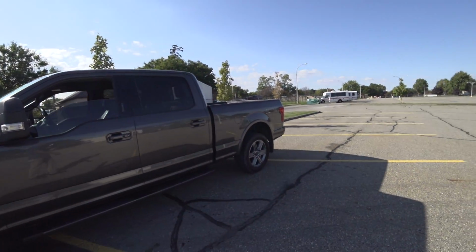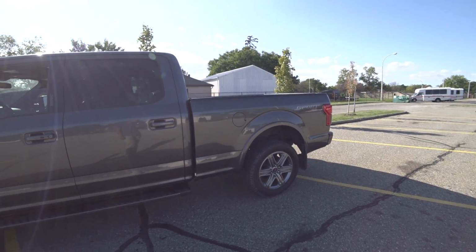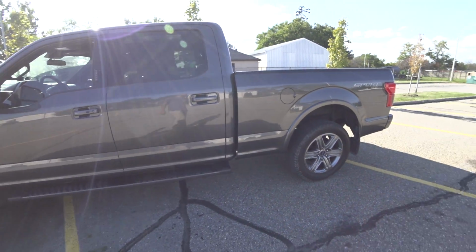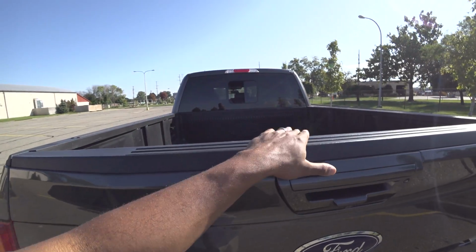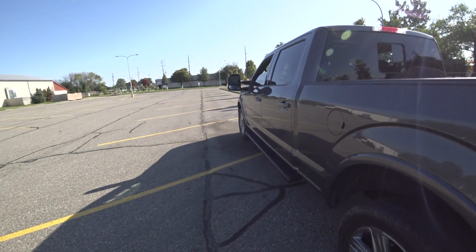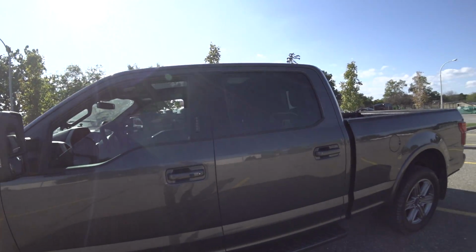We did a 6.5-foot bed. We did a crew cab, and like I said, trailer tow package. We did no running boards, no automatic running boards, and no tailgate steps. I wanted to save a couple of dollars on the tailgate step, but it's a pretty unique truck. There's probably no other truck just like it on the road because it was custom ordered.